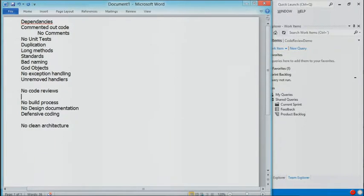Resource leaks. Is that right? Are you doing C++? No? Okay, resource leaks. All right, that's enough. So I think we'll cover almost all of those.